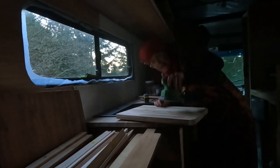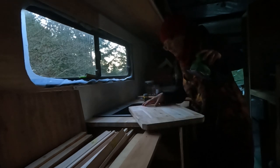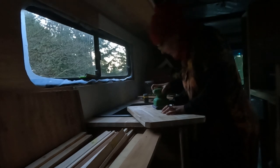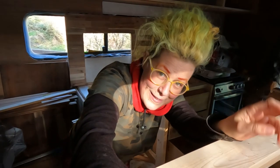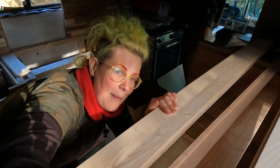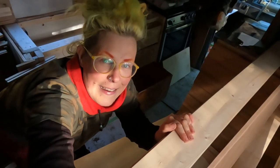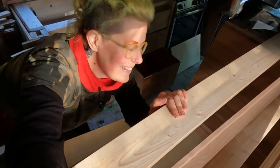Hi everybody. Managed to borrow a palm sander. I've just cut this so that it fits inside the sinkhole. I'm gonna try and give it a sand. I'm so excited. This is a super exciting part of the build. Over here behind me, the drawer fronts are going on.